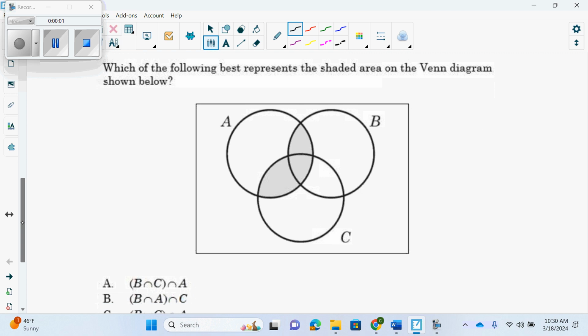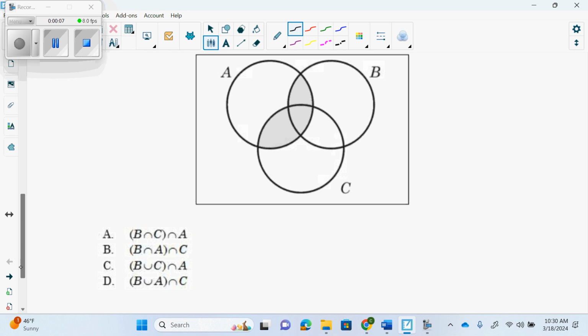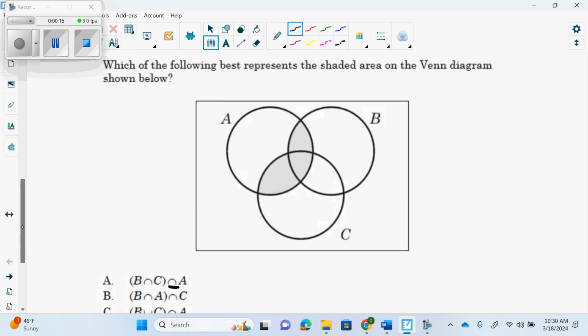Venn diagrams are standard of excellence questions. And the catch here is that when I use intersection, I'm going to get a smaller area, correct? So this is B and C and A. So I have to do B and C first. Just showing you. Don't do this, just paying attention. I need B and C, which is the eyeball. But then I only want A.